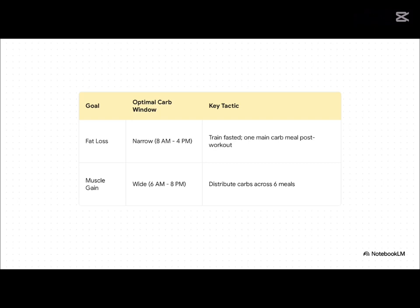So let's look at how this plays out for different goals. If you're really focused on fat loss, you'll probably do best with a tighter carb window, say from 8 a.m. to 4 p.m., and really pack those carbs in right after your workout. But if you're trying to build muscle, a wider window, maybe from 6 a.m. to 8 p.m., with carbs spread out more, is going to support that growth much better.